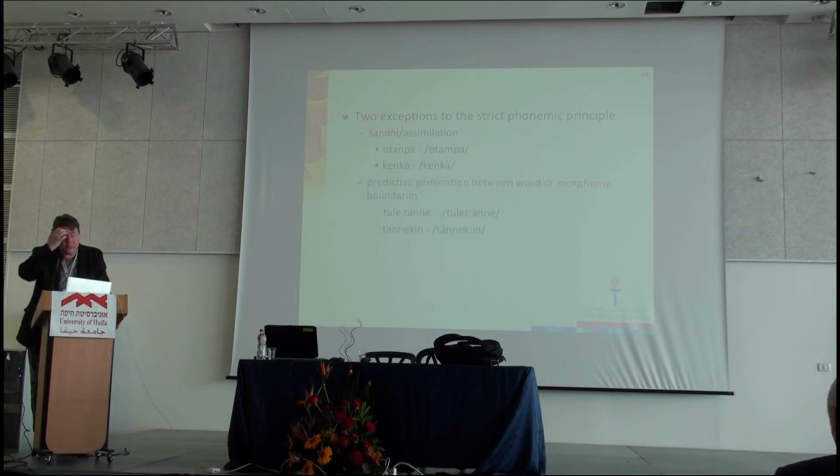And another exception to the phonemic principle is the predictive gemination between word or morpheme boundaries, which is something that, as a Finn, you become aware of when you study linguistics, because it's so common and you don't pay attention to it. But we write tule tänne with one T, although we pronounce tule tänne with a long T sound. I'm not really convinced if you hear the difference. But tännekin instead of tännekin.